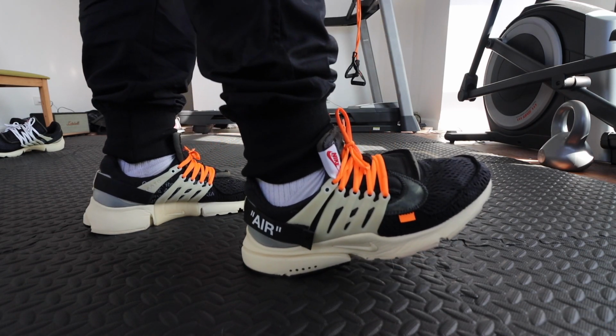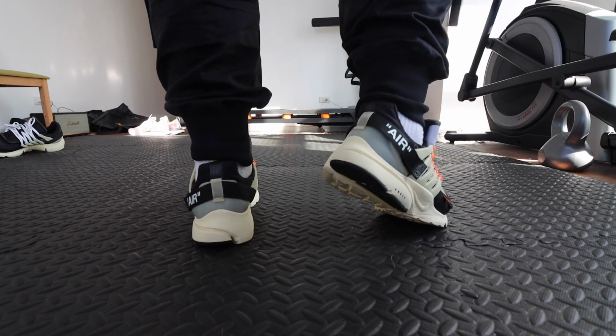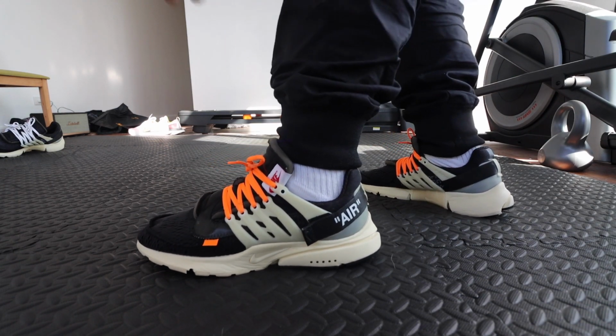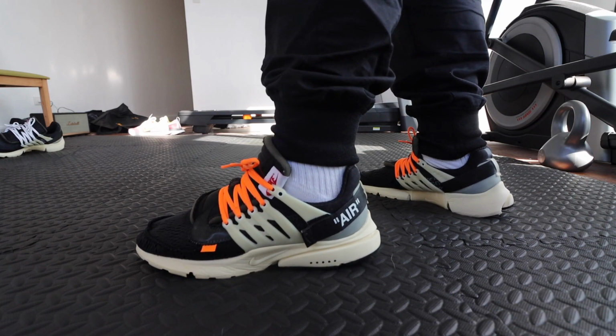But yeah, this is what my preference is. I think it's also a color bias, because I don't know if you guys know this, one of my favorite color combinations is black and orange, and that's why this particular look is just something that I really like and I gravitate towards too.